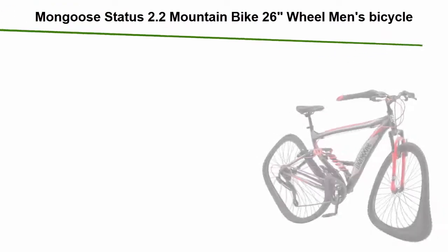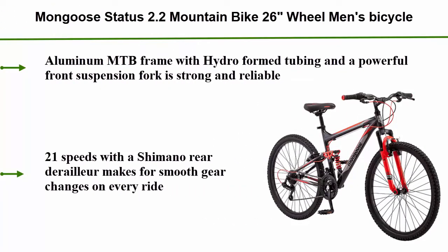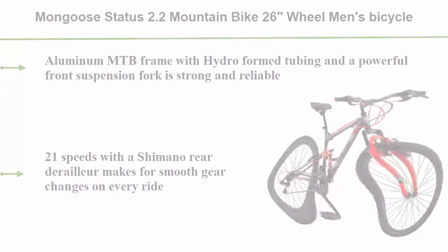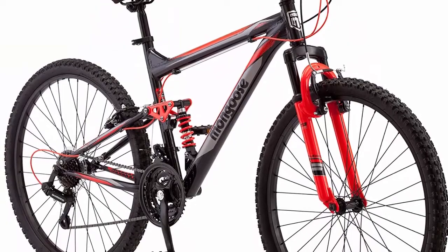Top 5. Mongoose Status 2.2 Mountain Bike, 26 Inches Wheel, Men's Bicycle. Aluminum MTB frame with hydroform tubing and a powerful front suspension fork is strong and reliable. 21 speeds with a Shimano rear derailleur makes for smooth gear changes on every ride.